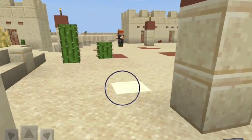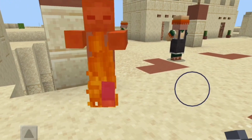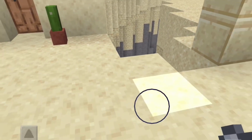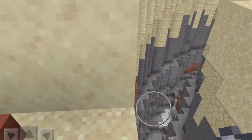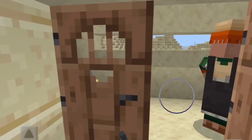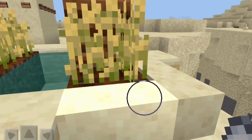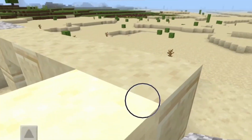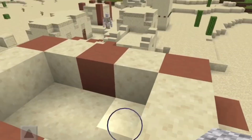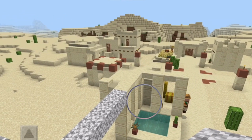Let's explore the village more. I thought this is what would happen last time. Such a weird location for the village. That's so dangerous. You could easily fall into this. It's not like anything is really close by.